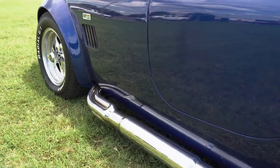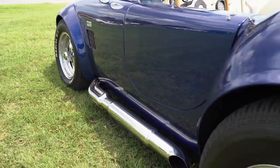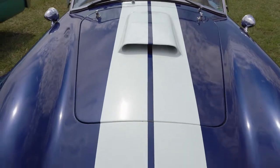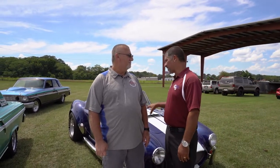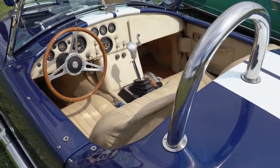How long have you owned it? Been close to 20 years. 20 years, wow, that's incredible. That was back when they were really popular, getting built. You know, there's a lot of companies out there doing the kit cars. That's 20 years old. Very nice shape for it to be as old as it is. Yeah. You guys traded it off and enjoy it amongst yourselves as a family.